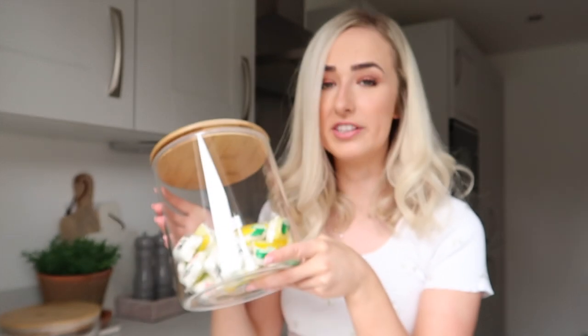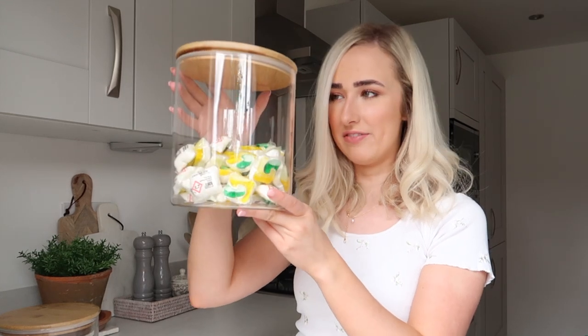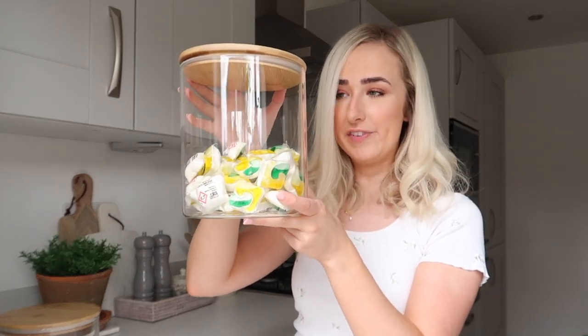So yeah, I think I'll definitely go for the larger jar out of the two for the dishwasher tablets. Like I said, I only had about a quarter of the pack left and it's filled it up quite nicely, so I imagine a full pack would fill it up to the top really nicely. So let's get the sticker on it, that's my favourite part.